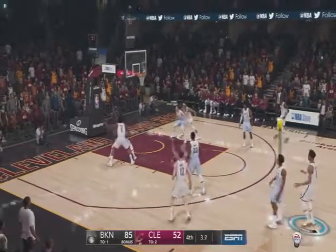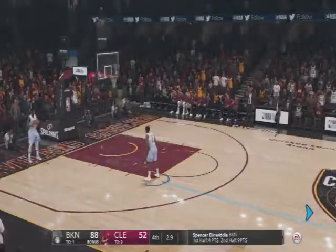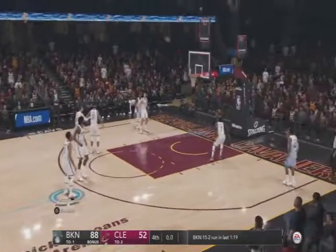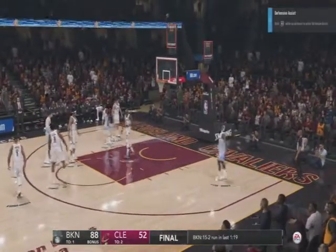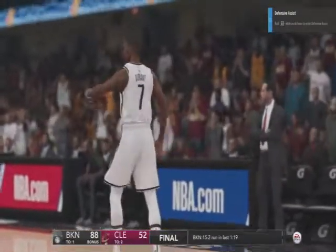Lets it fly from beyond the arc. Desperation shot here from half court. It's the Nets who are victorious as they cruise to win a game that was never really in doubt.